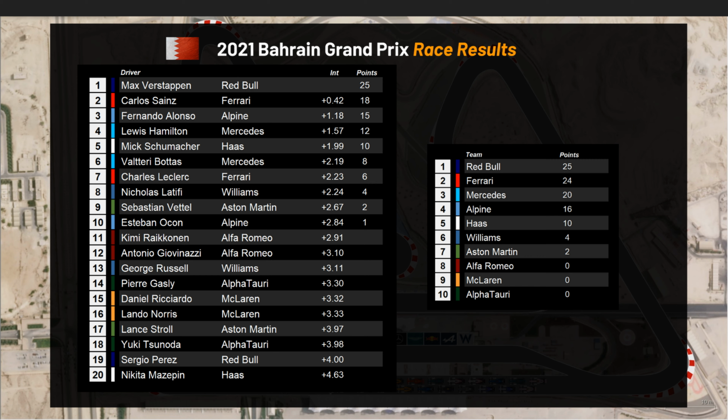Lewis Hamilton managed to fight back from outside of the points near the opening portion of this race to end P4. Mick Schumacher, a stellar performance from the last row of the grid to end P5. Valtteri Bottas is P6, Leclerc is P7, then Nicholas Latifi finally bagging himself some points in P8, Sebastian Vettel P9 and Esteban Ocon P10, with the two Alfa Romeos just outside of the points once again in 11th and 12th. George Russell P13, his points will come.